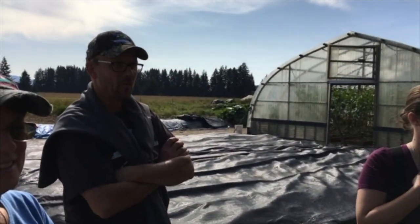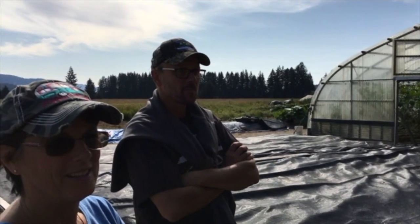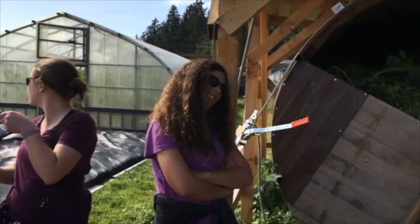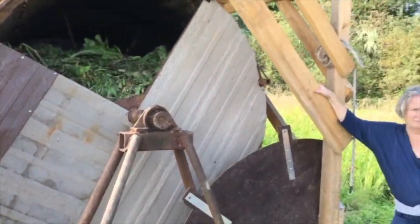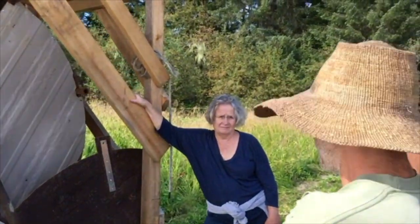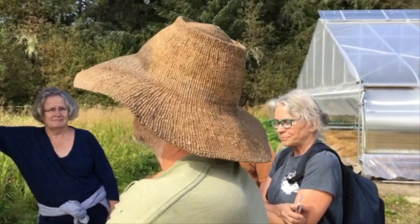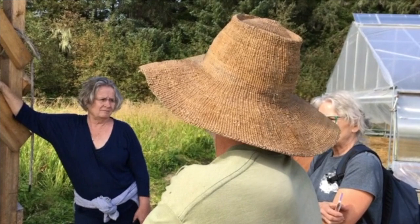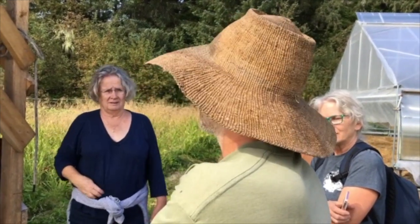The big boat wouldn't make it up here just because it's too narrow, but you can get here on anything above like a 15. The biggest chore is getting the vegetables out, by far, because you want them to be in good shape. Well, just the volume.